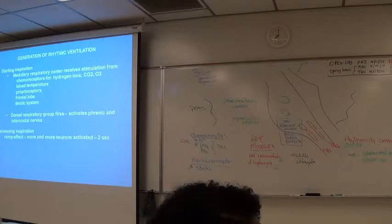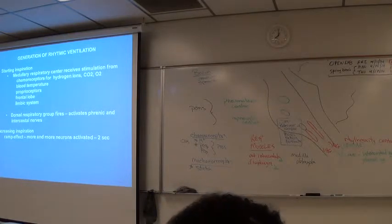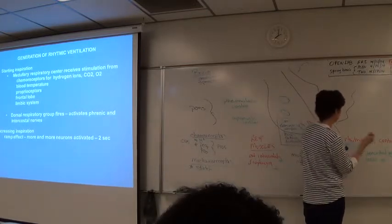So this continues for about 2 seconds. Right? I don't know if you recall when we were starting our respiratory lab activity last week that I said we breathe in for about 2 seconds and breathe out for about 3. So we see this continuing ramping effect. If you look at the neuronal action potentials that are produced, we see something that looks like this.